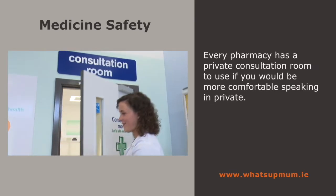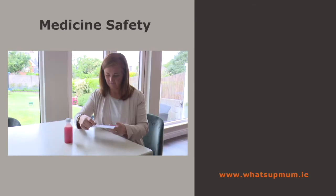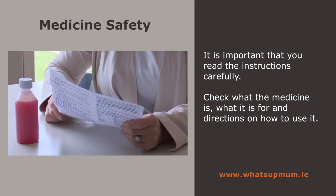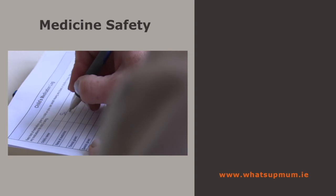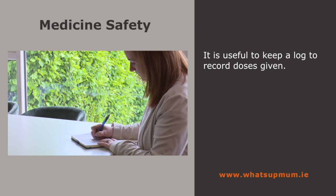Every pharmacy has a private consultation room, which you are more than welcome to use if you would feel more comfortable speaking in private. It is so important that you read the instructions carefully. No matter how well you think you know your child's medicine, check what it is for, and how to use it. It can be a good idea to keep a log to record doses given. This can help when multiple people are giving your child medicine throughout the day.